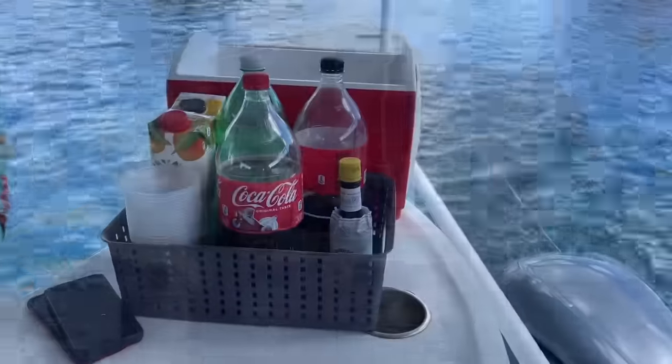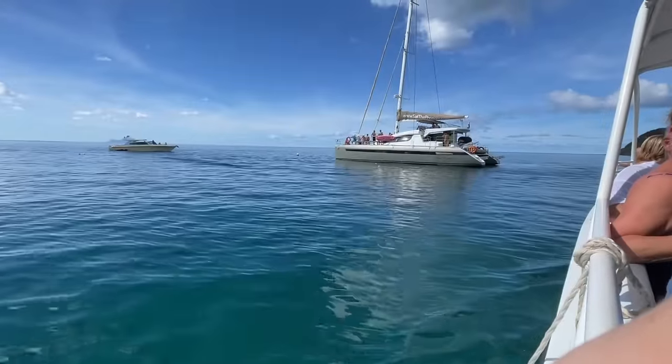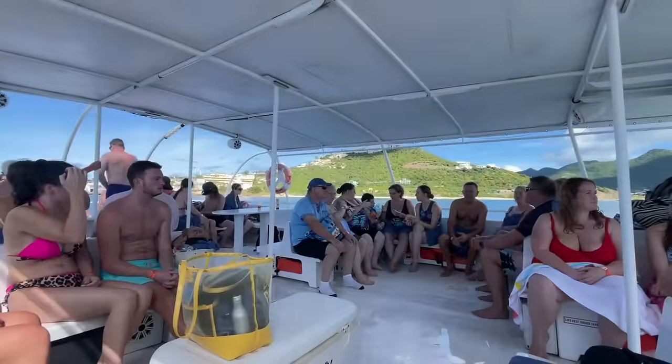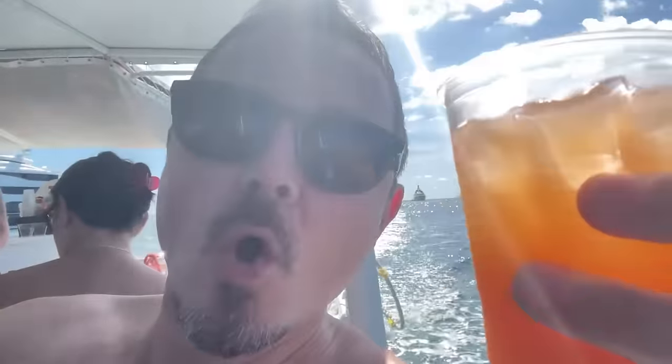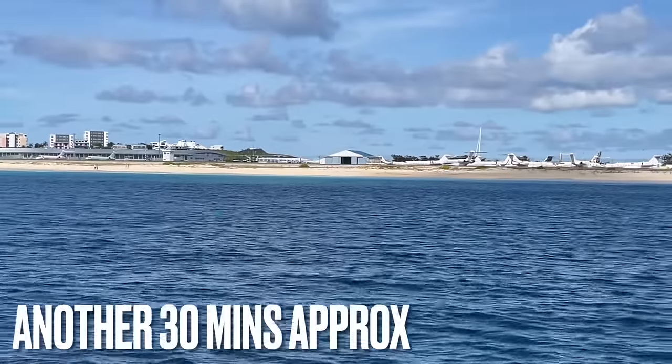Kudos to the Matthew. We got a bar on board. How awesome. Hi. Rum punch, yes. With ice. Cheers, Matthew. On we go again. Waves. Oh, thank you. Just one more, I promise. The very famous airport.